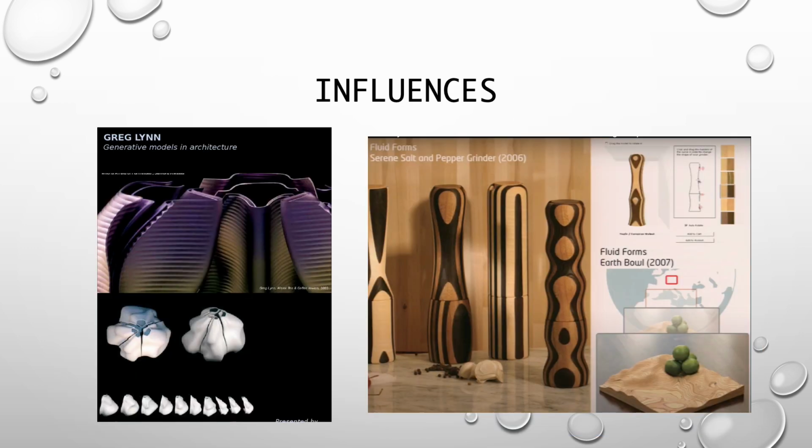Jesse and Jessica were inspired by architect Greg Lynn and Austrian design company Fluid Forms. They were specifically very influenced by Greg Lynn's custom tea and coffee tableware concept. His project created what was supposed to be a mass customized coffee and tea set made from modular interchangeable molds. However, the project had a major flaw. It was too expensive, defeating the purpose of mass producing an item.